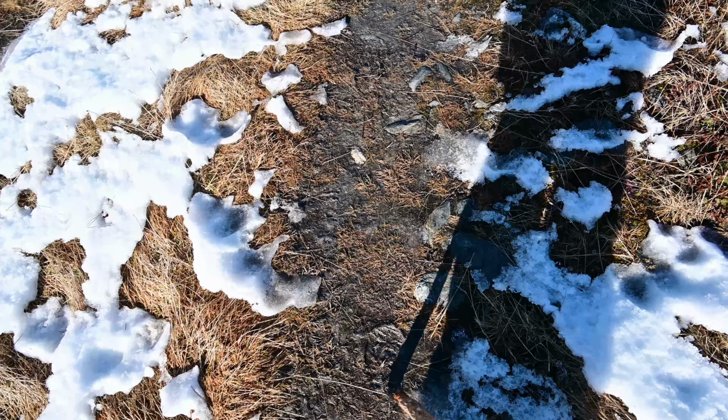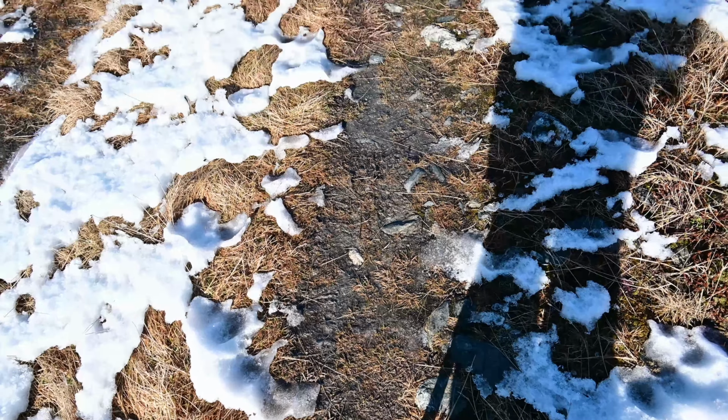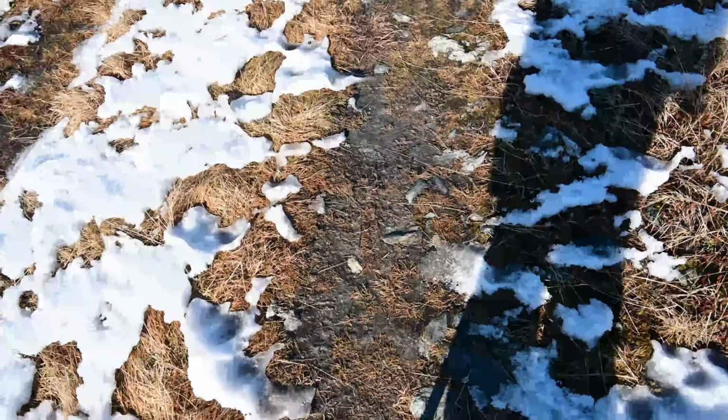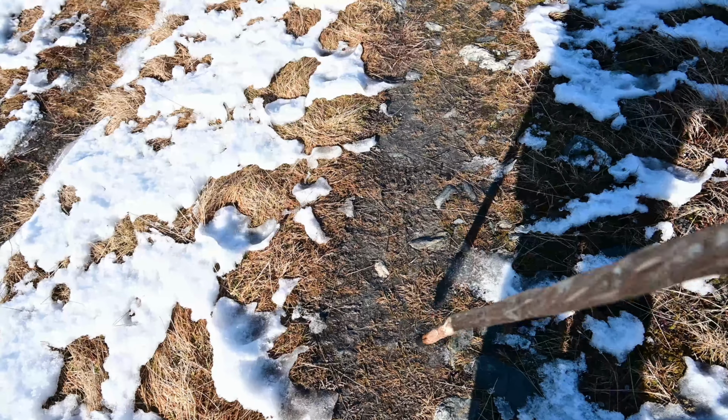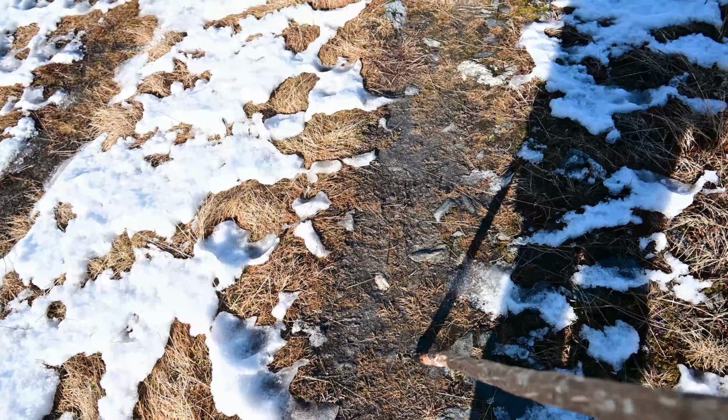The track, we're about halfway down there. We've got to give you an idea. But after it rained last night, well, the track is just like an ice rink. So having to walk on this stuff here to get traction.